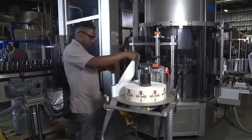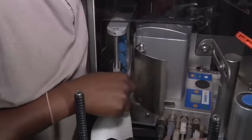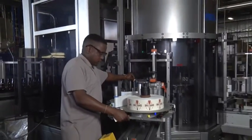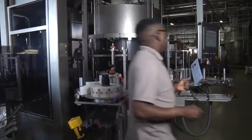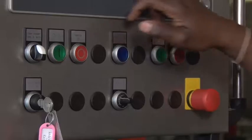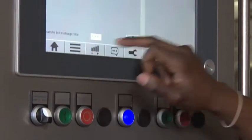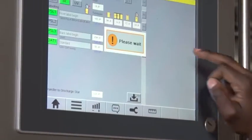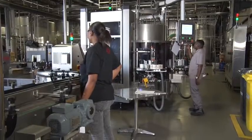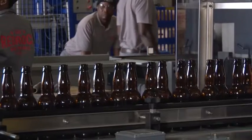This machine will attach a label on the front, the neck, and the back of the bottle. The operator has to work accurately and pay attention to detail. Just before starting up the machine, the operator sets the computer panel that regulates the labeling. The work is learnt on the job and does not require any special qualifications. The machine can label up to 11,000 bottles in 1 hour.